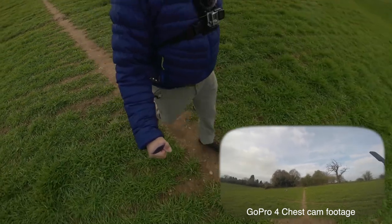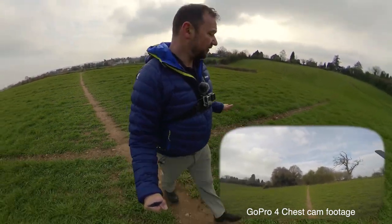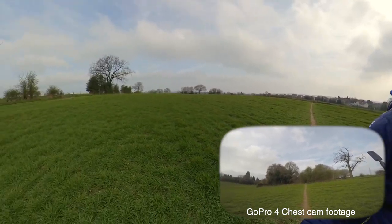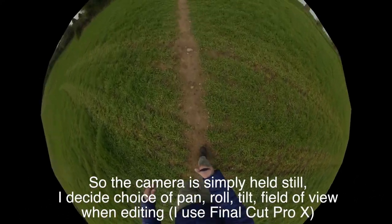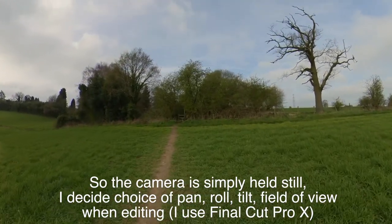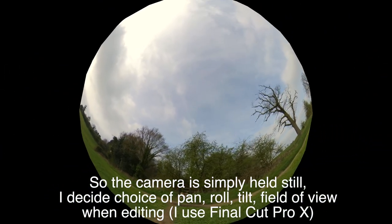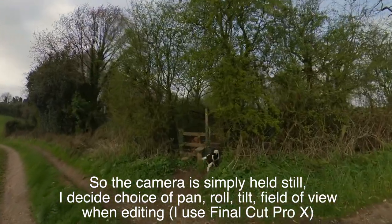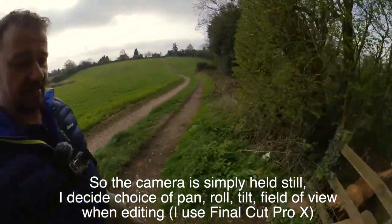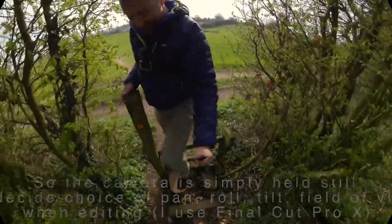But I've been told that it's really weird to use to begin with, because there is no definitive place to point the camera, because this is capturing everything. So even when I'm looking at the camera now, I'm just moving it around. It just feels a bit alien, because obviously with the GoPro, with the point of view camera, you're aware of where it's pointing, stating the obvious. But with this thing, it really doesn't matter, because it's going to capture everything.